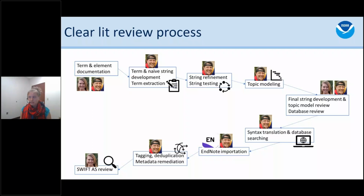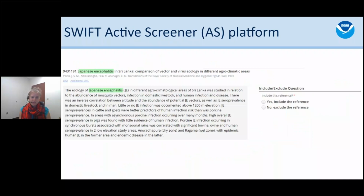He then went and took those syntax strings, put them into the various different databases to export all of the different articles, which he put into EndNote, did some tagging, deduplication, etc., and then gave that bibliography to me to screen. And I was using the Swift Active Screener platform to do this, and I was going to give you some snapshots of what that looks like from the reviewer side and how the process goes along.